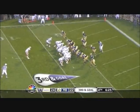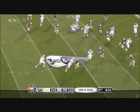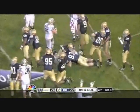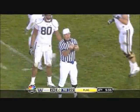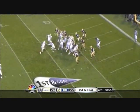Locker rolls. His pass incomplete. Fake it to Polk. Locker still has it. Now he's going to run. And he will be hit and stopped. It'll be fourth down. It is up, and it is a flag down. Personal foul. Roughing the snapper, number 95. First down. First and goal again.